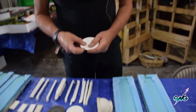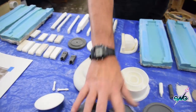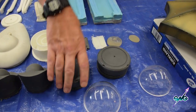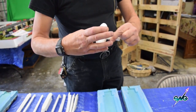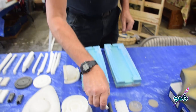Deflector. You know, all this stuff is raw out of the molds. Of course, it has to be cleaned up and primered. Our end caps, our Bussard collectors. The pegs that mount this to this, like so, that is how that's held together. So these are all the parts that are integral.